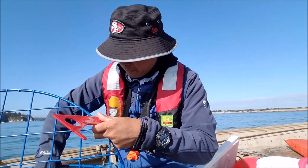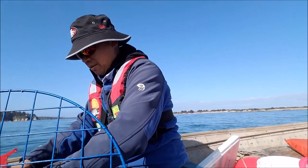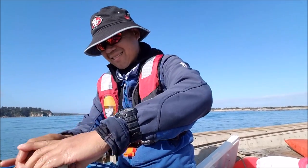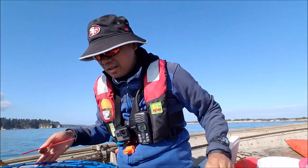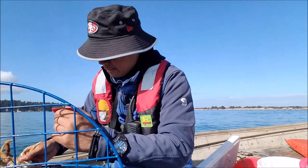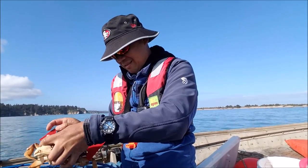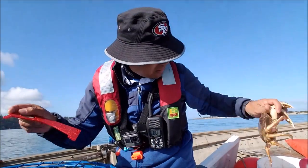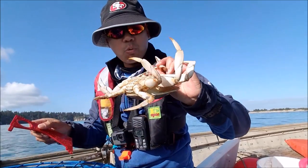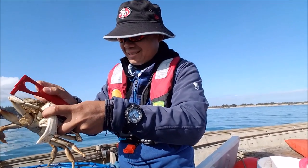Four females. Be a little faster. Might be 13. Yeah, 13. That one might be 13. Fourteen. This one might be 15. Yep, 15. Woo! Maybe 16 right here. If not, there are two or three more. Oh, nope.